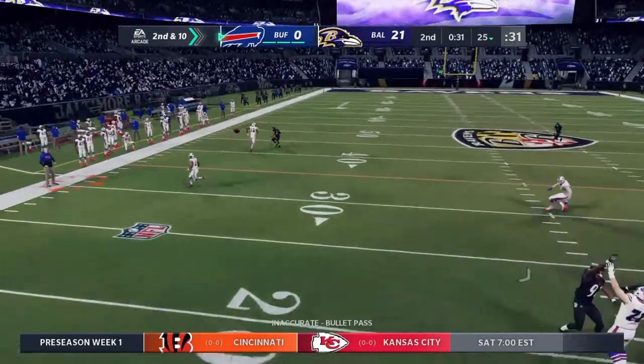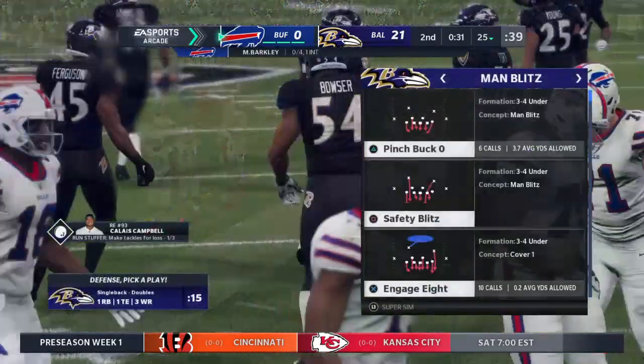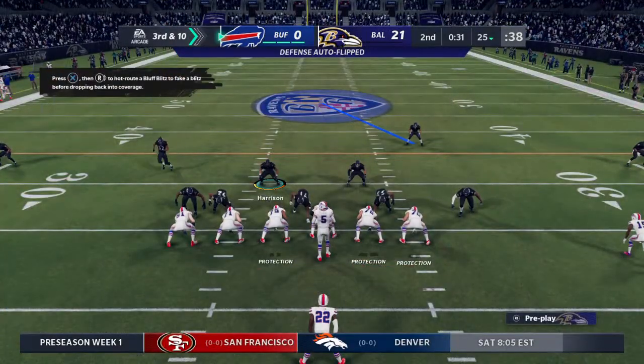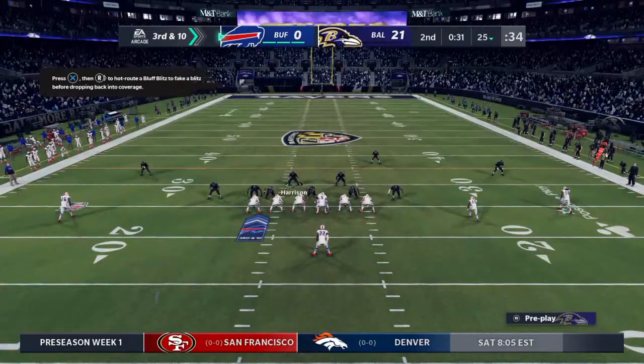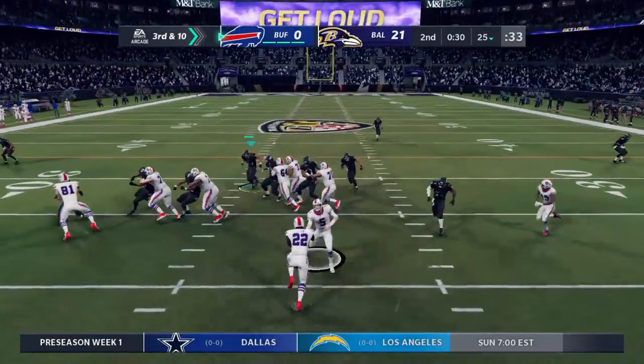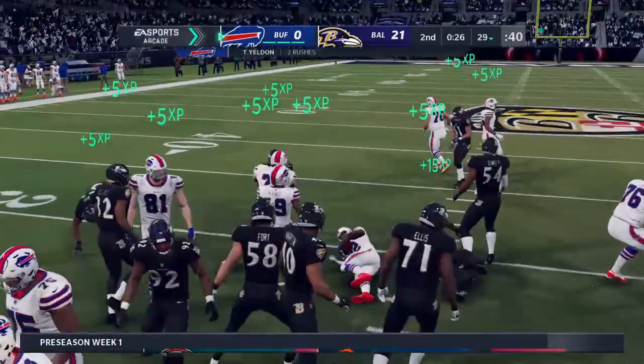Back to the air on 2nd down. Barkley looking left sideline, incomplete. He was looking for Isaiah McKenzie that time. And now it's 3rd down. So back-to-back incompletions, and that has them staring at a 3rd and 10. This time they stay on the ground, and this effort will not get it done.